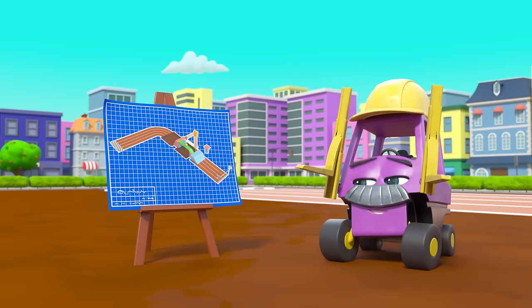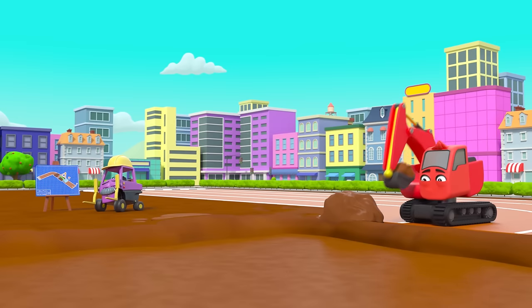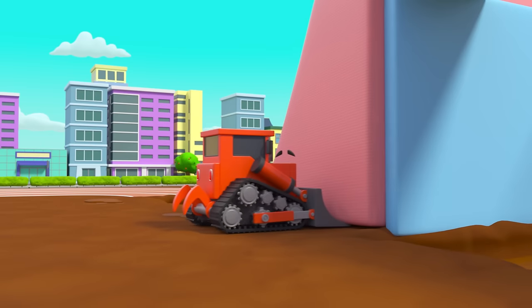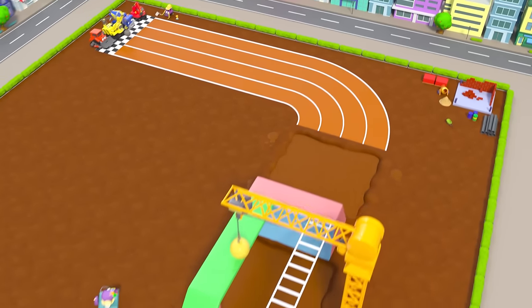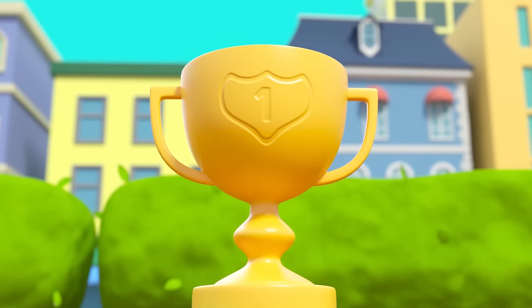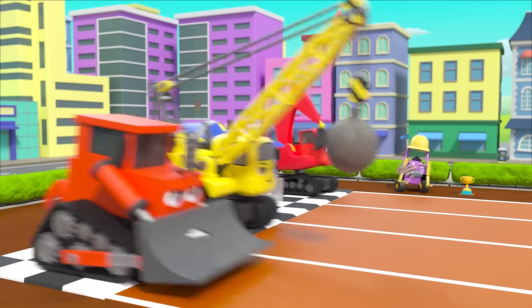An obstacle course? That looks like so much fun. Digley is digging a hole. And it looks like Bump is putting a ramp in place. The crew are all lined up and ready to test it out. The first one to get to the finish line gets that shiny trophy. Ready, set, go!